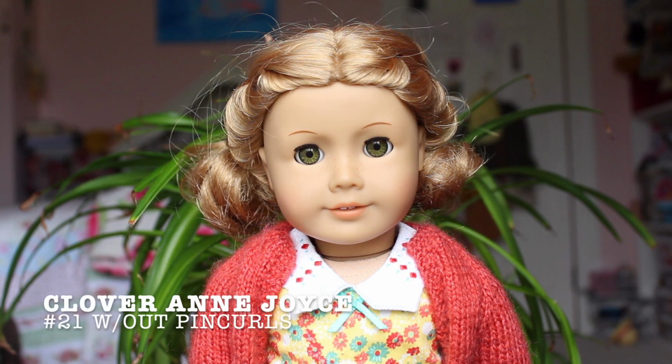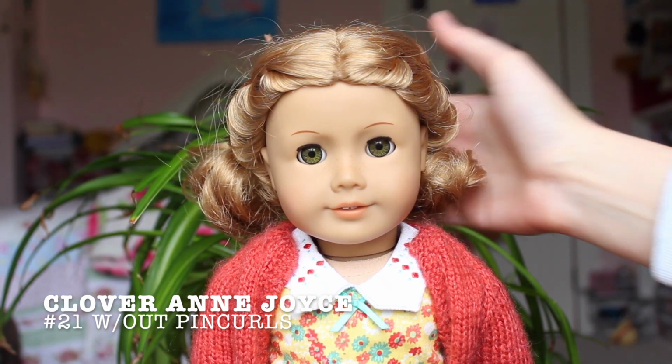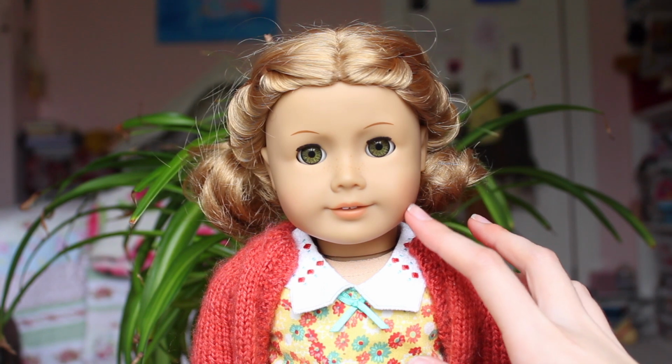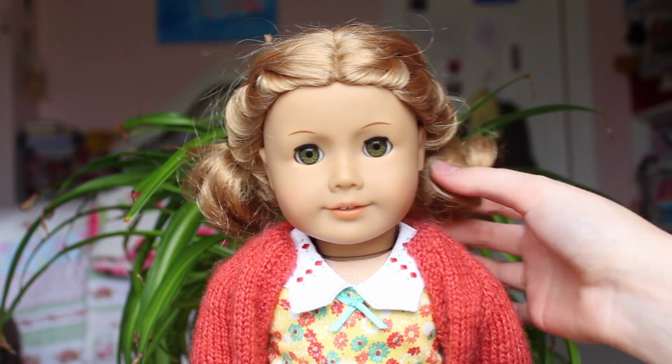One of the other dolls that I've gotten since my last video is number 21. This is my number 21. Her hair is a little bit frizzy on top right now, so I'm sorry about that. But this is Clover, and the reason I'm featuring her right now is because she's actually Mackenzie's sister. I thought that they made really good sisters since they both have the classic face mold. They had the same shade of green hazel eyes, and they had the same shade of hair.